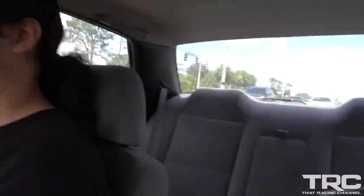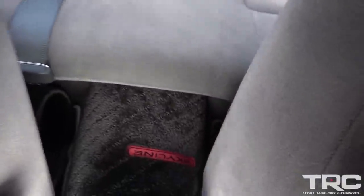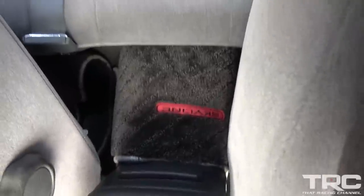This thing is mint. Look, the back seat, everything's minty fresh. Still got the Skyline floor mat there. It's on a Haltech, so we retained all drivability. Oh, no way, it's on a Haltech? Normally, you can't put a Haltech in the auto ones because the transmission loses soft shifts and will always shift hard. But because this one's a completely mechanical valve body, it doesn't matter.